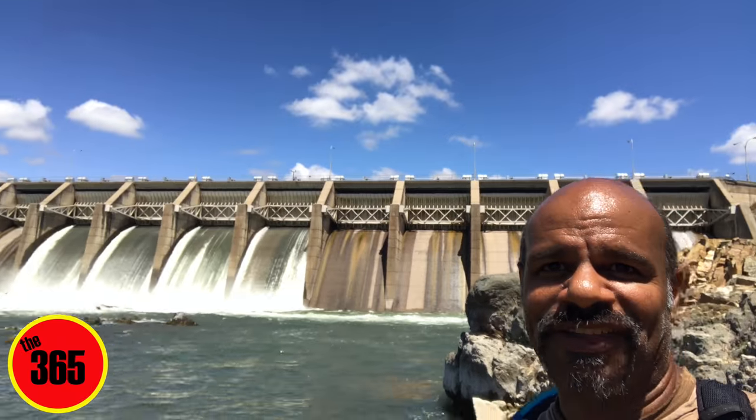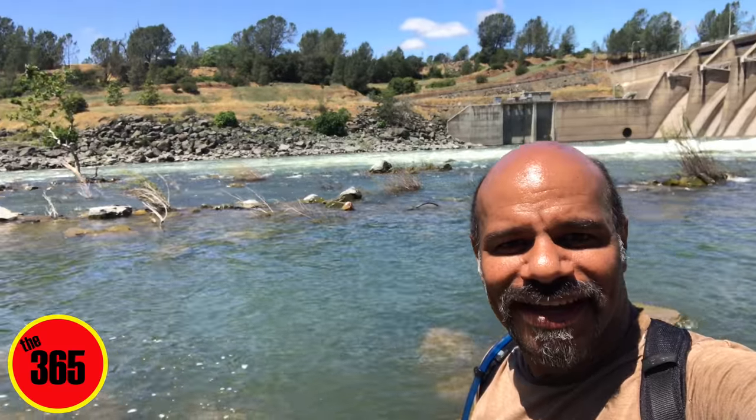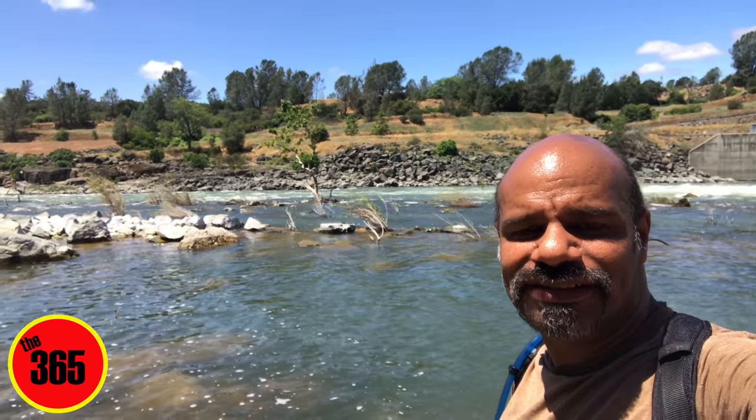It's a beautiful sky now. There's not a rain cloud in sight. Mother Nature seems to be bipolar today. Let me get you a little panorama around there.